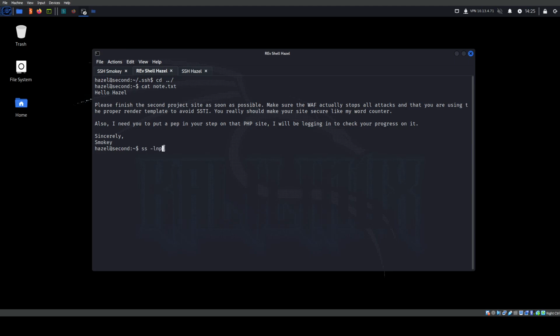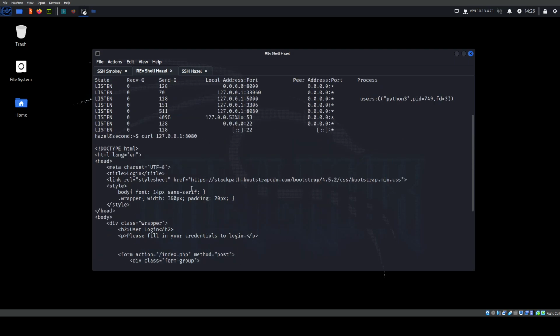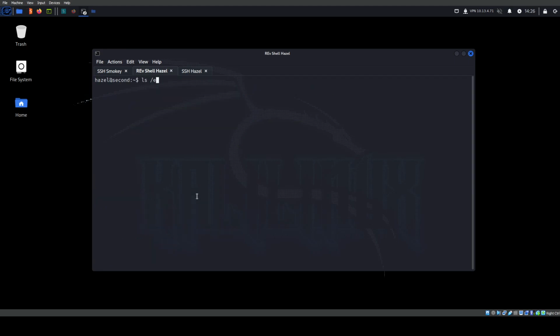We already know that there is another site, one last site, on 8080. Okay? If we curl that from here, on 8080, we do see another site. We see fill your credentials, user login. Where is the site located? It's PHP, so it's most likely using Apache. You can confirm that by going to etc and grepping for Apache. There it is. So we do ls etc/apache2.